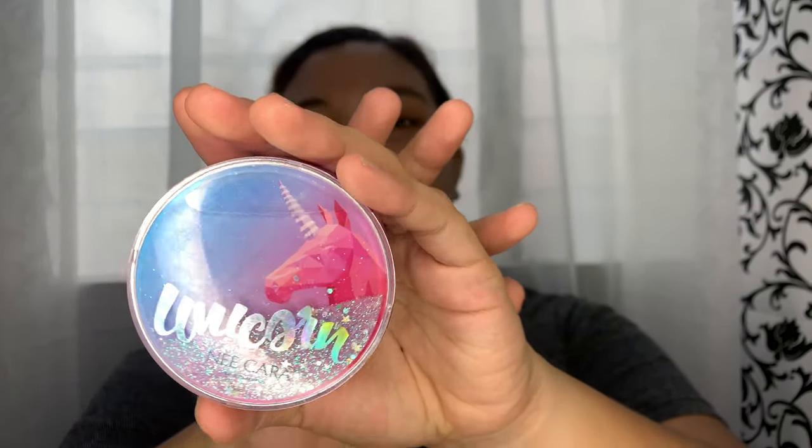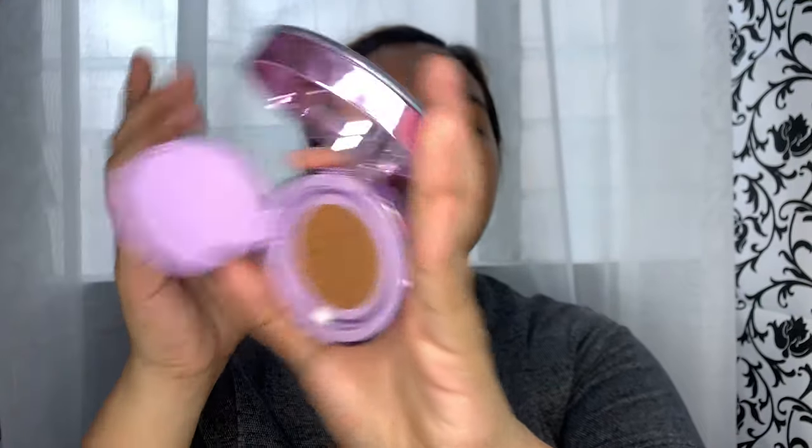So ang gagamitin ko pong foundation is this Cushion Foundation Unicorn ni Cara. Ito po. Ayan. So, gagamit pa rin ako ng sponge. This is again from Anakai. So, this is how it looks. Ayan. So, ayan. I think it's already okay. Okay na sa akin yung coverage.